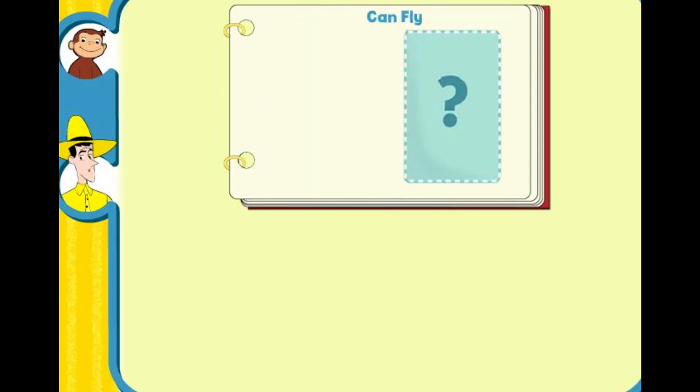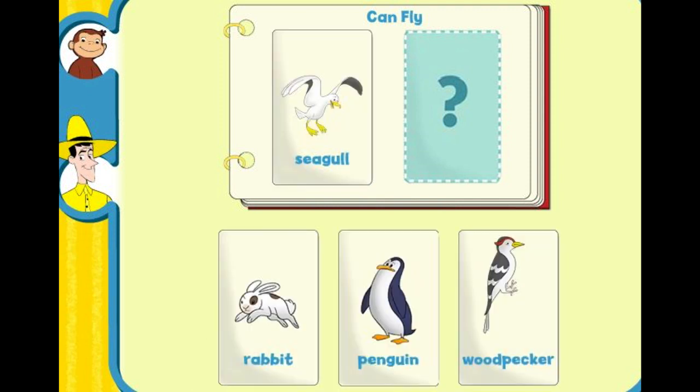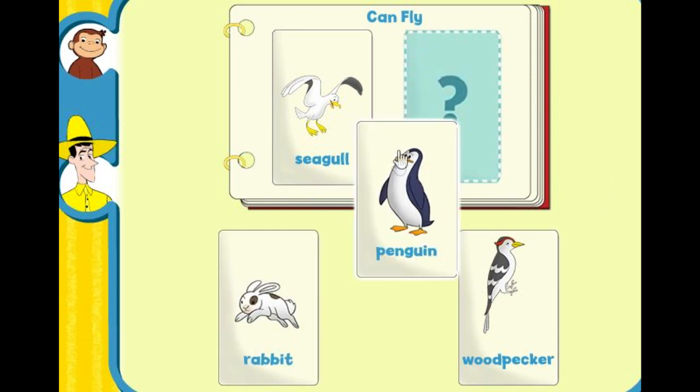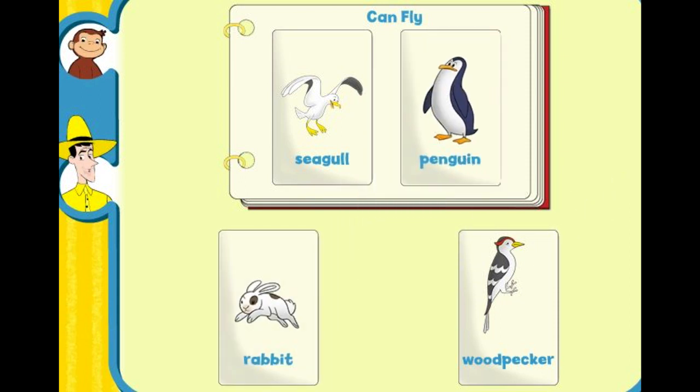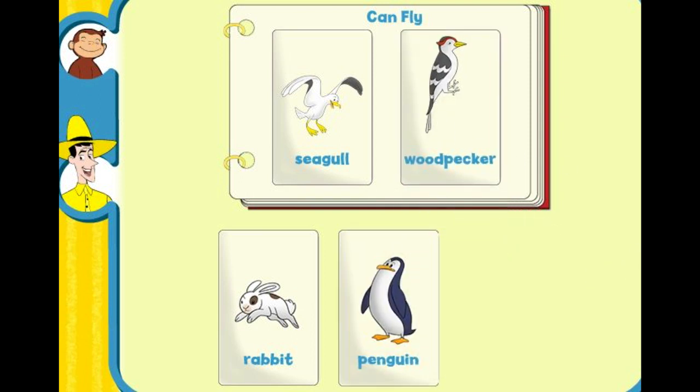Which of these animals can also fly? George has a seagull. A rabbit. Oops, a rabbit can't fly. Try again. A penguin. Uh-oh, a penguin can't fly. Try again. A woodpecker. You got it. A seagull and a woodpecker can both fly.